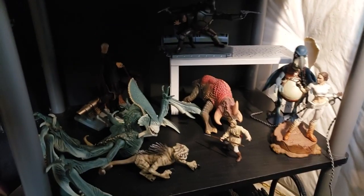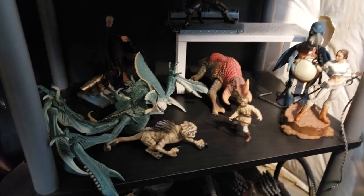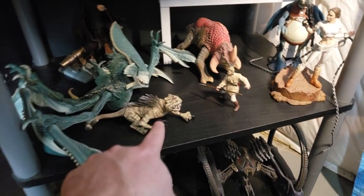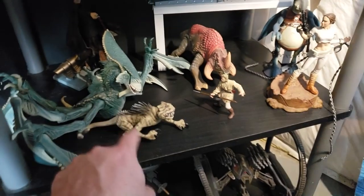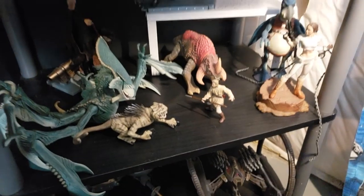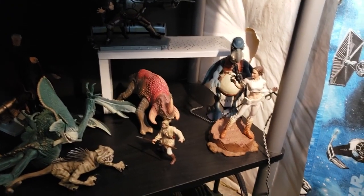And then as I move down here, I've just got some Episode 2 fanfare. The Episode 2 Geonosian Arena Beasts. Got the Acklay, the Reek, and what's this guy's name here? That's the Reek. That's the Acklay. What's the Nexu? The Nexu. So yeah, really, really cool. Got Obi-Wan there with his spear. Got sexy Padme there, and that's a Force Unleashed figure.